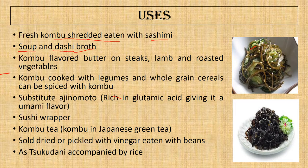The broth of kombu can also be used to flavor other meat dishes, especially steak, lamb, and roasted vegetables. And if kombu is cooked along with legumes, it increases the digestibility of the legumes and whole grain cereals.